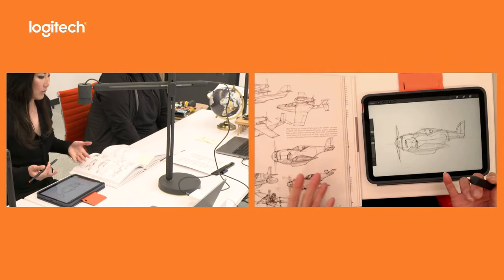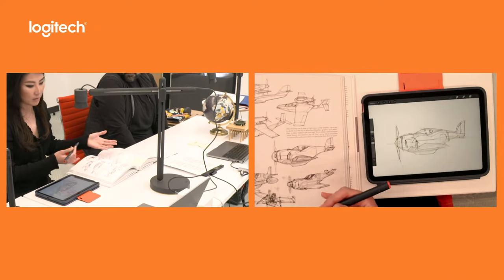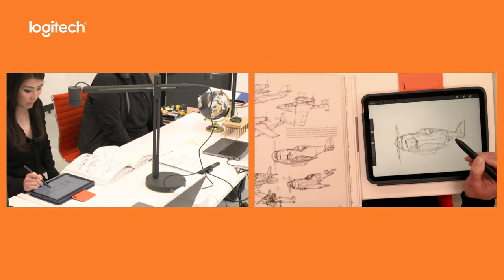And this is something that you can really only do if you can show both a non-digital component as well as what you are drawing, whether that be digital or analog.